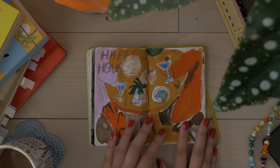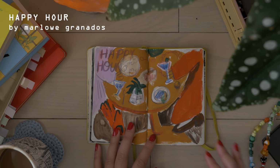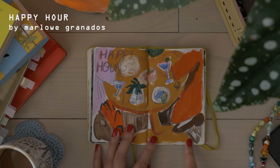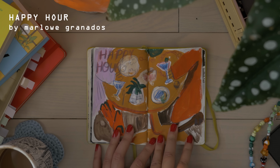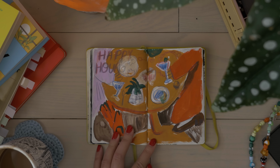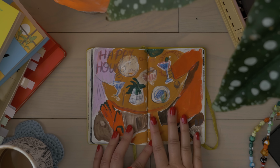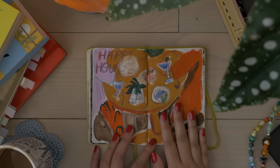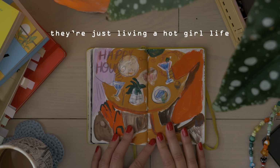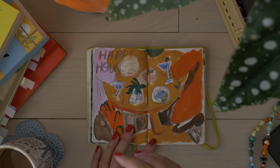Okay, this book was a fun time. It is Happy Hour by Marlo Granados, and it was a good time, no plot, just vibes book about two girls who are just scraping by in New York City. You follow them as they go on dates with rich men and get into all sorts of trouble. And honestly, it was so fun to read.